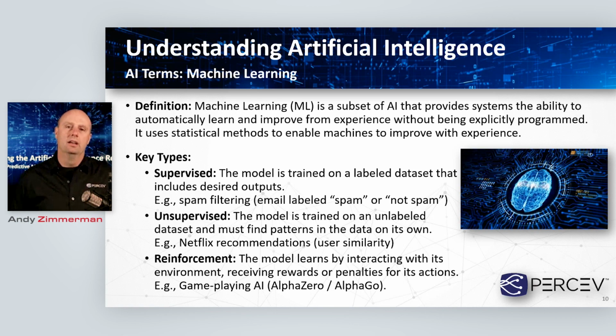All right. So machine learning. This is a subset of artificial intelligence that provides our computing systems the ability to automatically learn and then improve upon their learnings based on experience coming from data, without a programmer sitting there and explicitly programming that knowledge into the computing system. So we use statistical methods, and then we enable those machines to actually improve with experience. We break this down typically into three main types of machine learning.